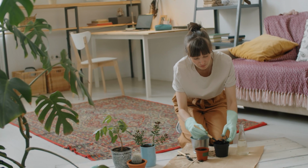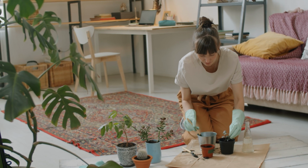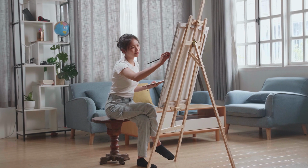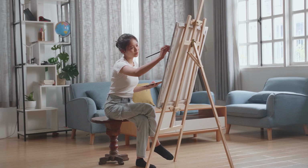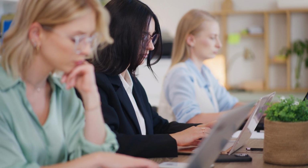Research shows that just being around plants can reduce stress and anxiety, helping us feel more relaxed. Plants can also boost our mood and improve concentration. They can even enhance cognitive function, making it easier to focus and be creative. If you're trying to focus or come up with new ideas, having plants around can help your brain work better. Think of them as your silent productivity partners.